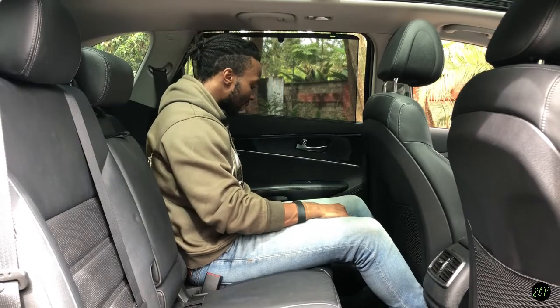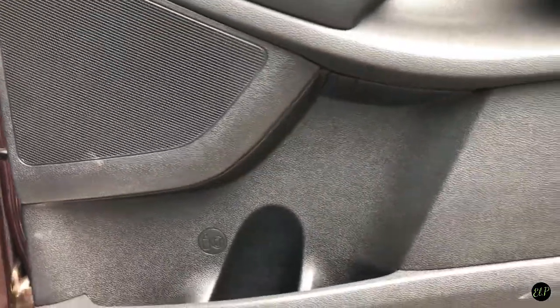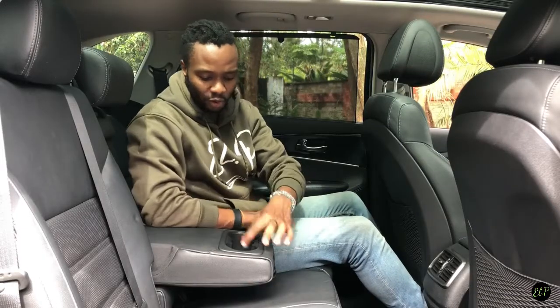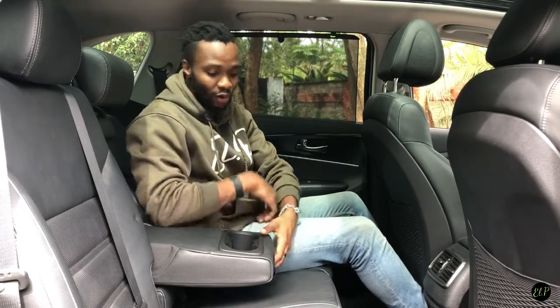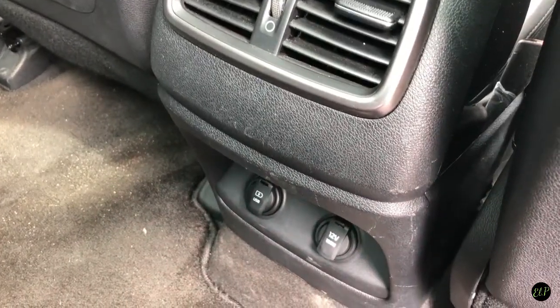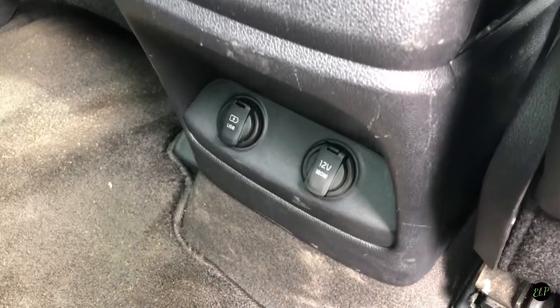You have a cubby space here with your bottle holder and a bit more space on the side. At the center bit, you have your 2 cup holders and a small one here. I don't know what this is for, something small. For creature comforts, you get air vents at the back. You get a USB port and a 12 volt, 180 watts plug-in.